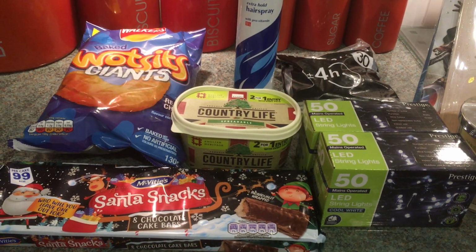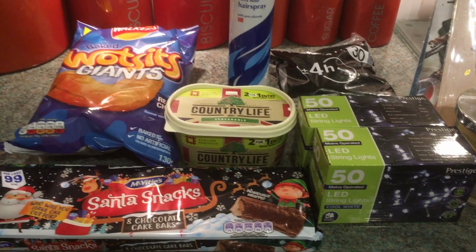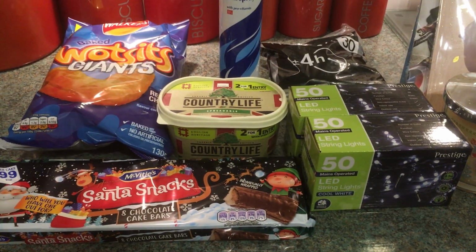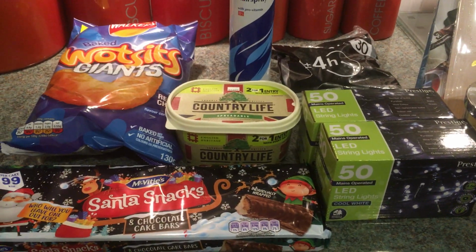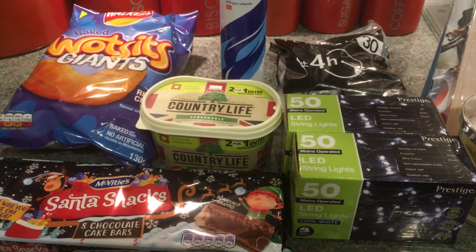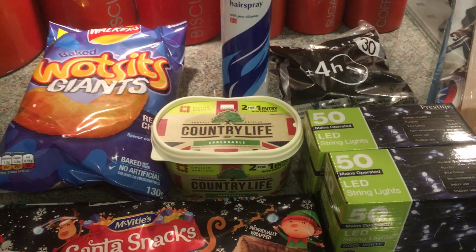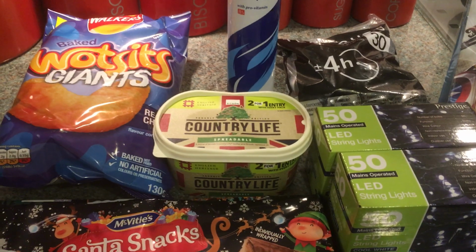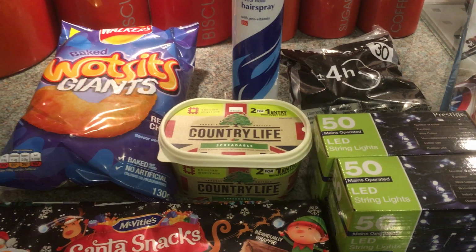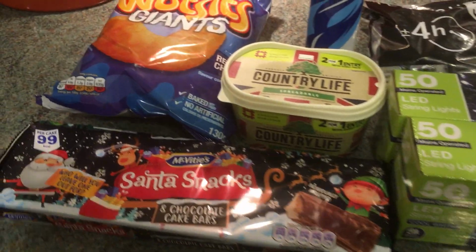Just thought I would put this little Home Bargains and Farmfoods video up in case anything is of any interest to anybody, because there were some nice little things I picked up. Not loads, I didn't go in for loads, but some nice little things. I spent £21 in Home Bargains, and then Farmfoods is right next door, so I needed a couple of things in there, and I spent £13. So I'll show you now what I had.